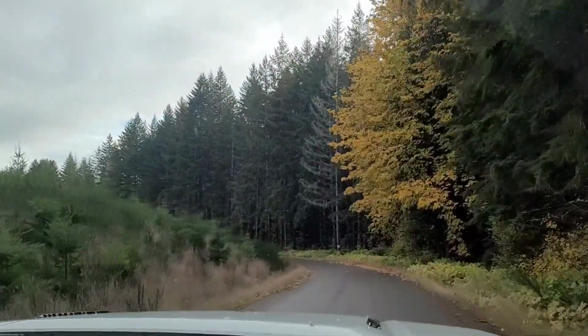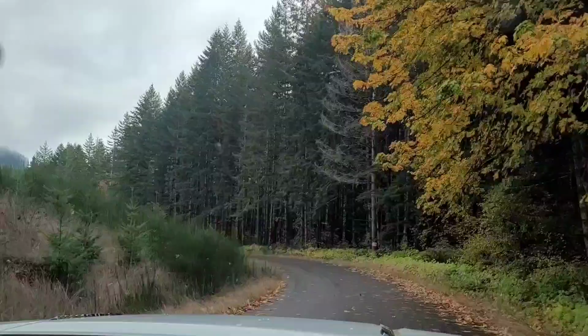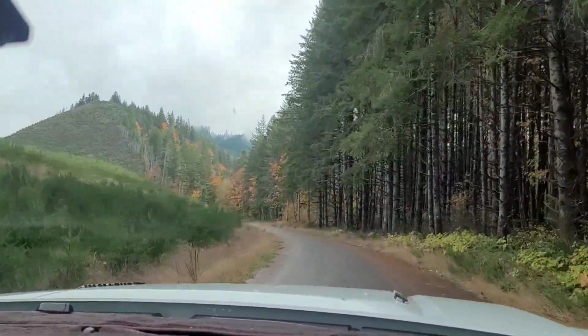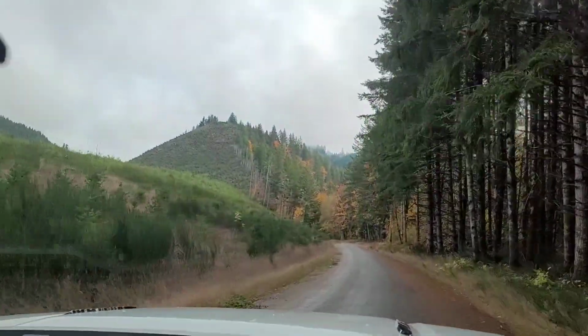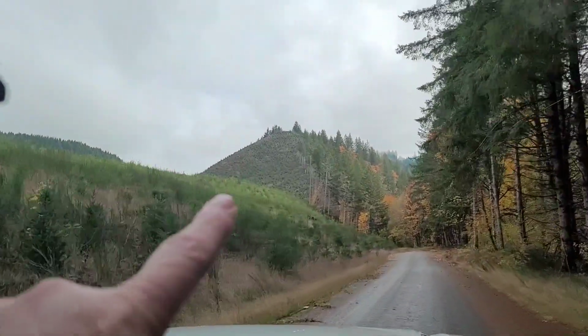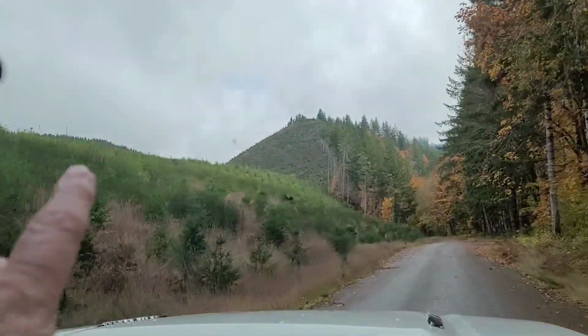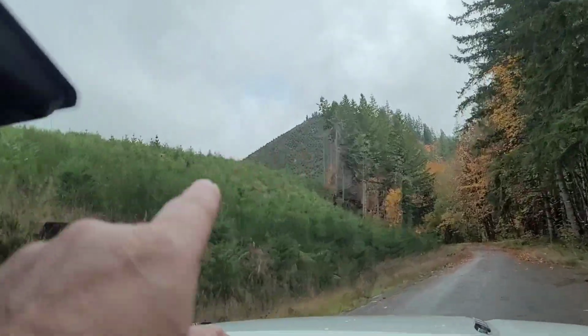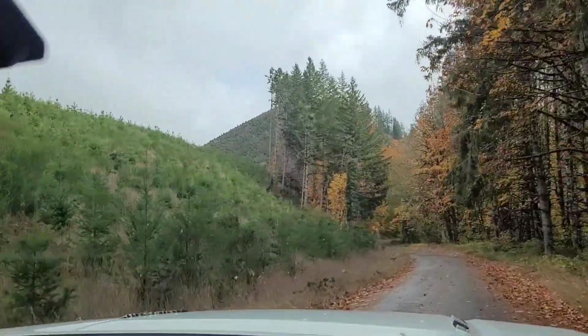Okay, so now we just turned off one road onto this road that's going to bring us out at a town called Drain, which we should show you the covered bridge there. It's really cool. Anyway, I just want to point out, you see where there's been cut, it's been logged, and they've replanted all the trees, and you can see the little trees there growing. I think it's really interesting.